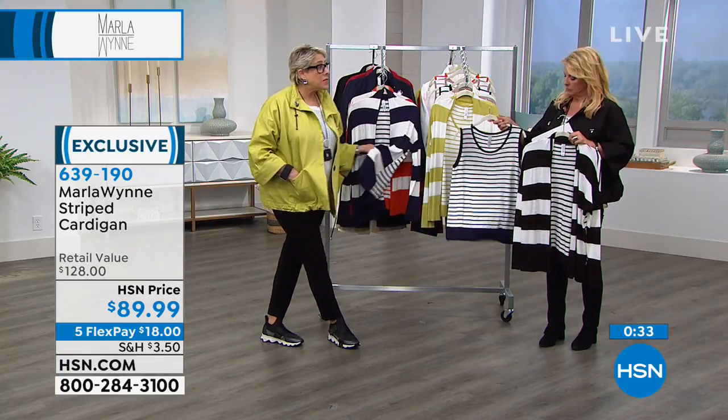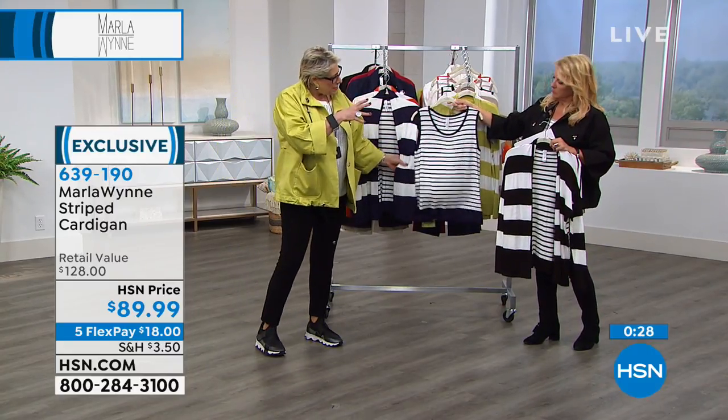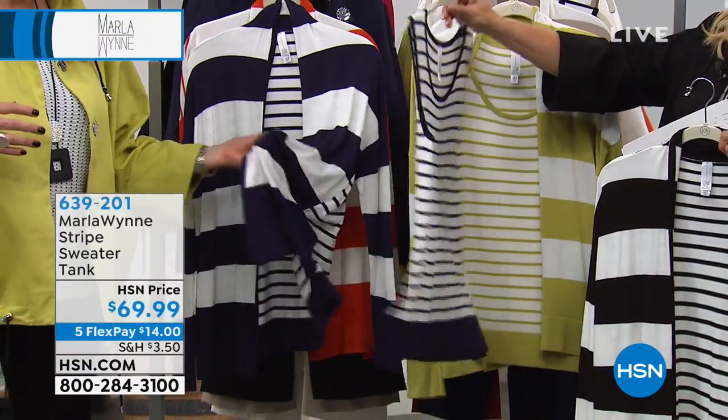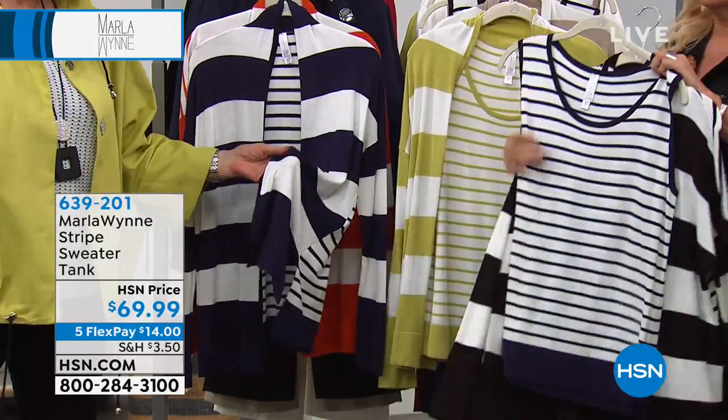So rayon, you know, is a lot like cotton. Rayon actually has cotton, wood pulp, and other fibers mixed into it. And it's just a wonderful sweater knit. This is a fairly fine gauge, not super fine gauge. Lovely. But to me, it's a seasonless piece.